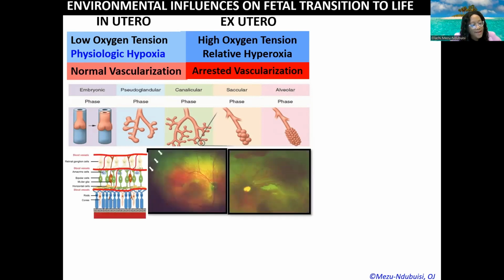Now, what happens in the retina? The retina is the inner layer of the eye. It's not a flat tissue. It is made up of 10 layers of a network of synapses, of neurons and glial cells, and these are maturing as the infant grows. So they need blood vessels to nourish them, to bring the oxygen and nutrients. And the retinal blood vessels start to develop at about 16 weeks gestation and do not reach the periphery till about 40 weeks, or term.